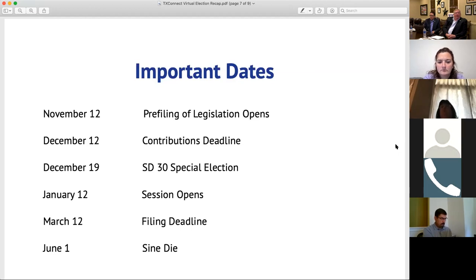Then obviously we have the 12th of January, when the legislative session opens. We're going to talk about how it's going to be a lot different in just a few minutes. But also, the legislature has 60 days after the opening of session to file all of the legislation that will be considered in the session. So March the 12th is a day where everybody takes a deep sigh and looks at everything that's been filed, and then we move forward into however we're going to handle the processing of those bills. And then sine die will be the 1st of June. And I think we all pretty much anticipate that we're not going to be going home for the summer at that point, and we're probably going to have special sessions to deal with, just because of what we're going to talk about now.